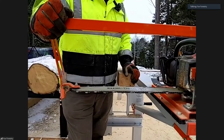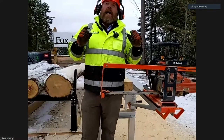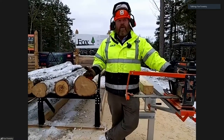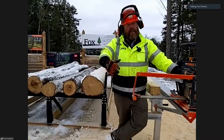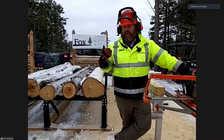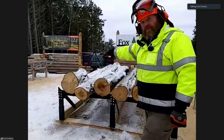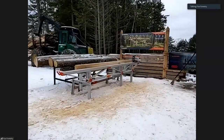So we did all of our cuts with the F2. This is the F2 6 meter. Depending on what kind of logs, what size logs, what your purpose is, we've got the sawmill. You can add as many of these as you want, but this one is the 6 meter, so we're doing 16 foot logs with this one right now. We've got the F2 plus 5 meter set up, and this one we have a 661 on it right now.